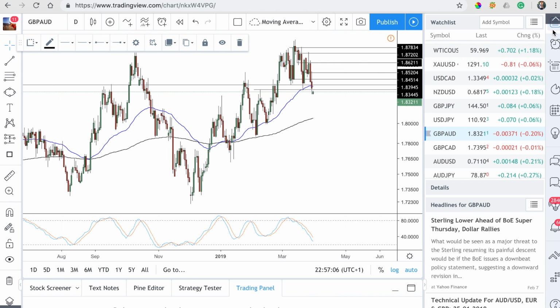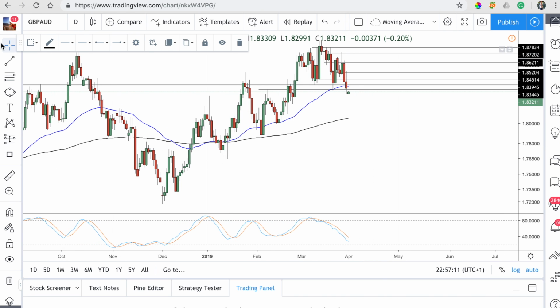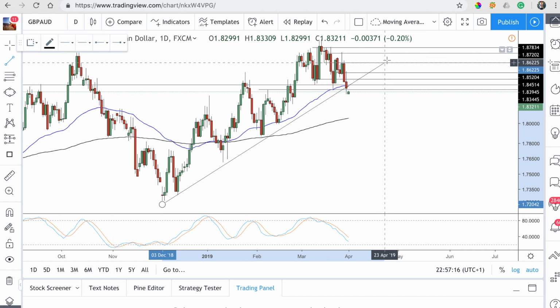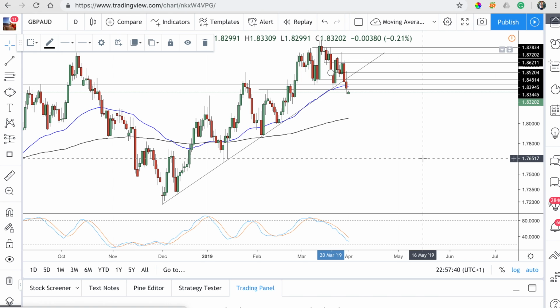Pound Aussie, okay, again, same thing. We had a nice break of the trend line. So again, we're either going to have a push lower to the support level here, the 1.8, or we're going to push up and have a nice corrective structure back up to this trend line, which will now be resistance, before we have another push to the downside.